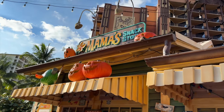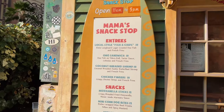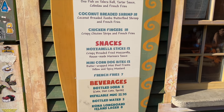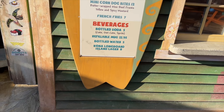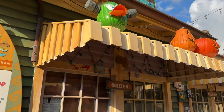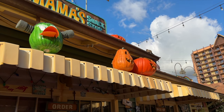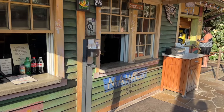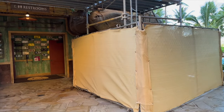And then you've got Mama's Snack Stop here, which has a few entrees: fish and chips, Ono sandwich, coconut bread shrimp, chicken fingers, mozzarella sticks, mini corn dog bites, french fries, bottled soda, and all kinds of little bits and pieces. But it's a really cute, well-designed thing. And we're here for the Halloween season as well, so we've got a cool sign outside. And then we've got one more restroom area just here as well.